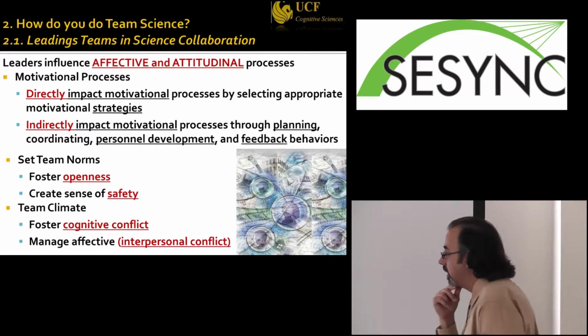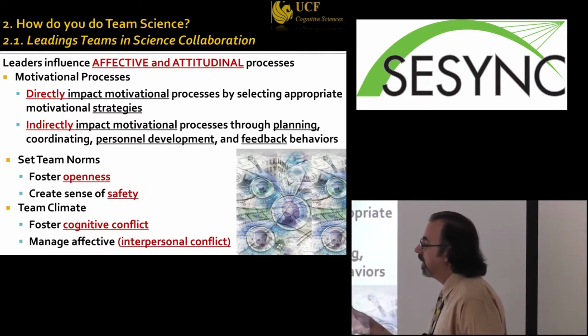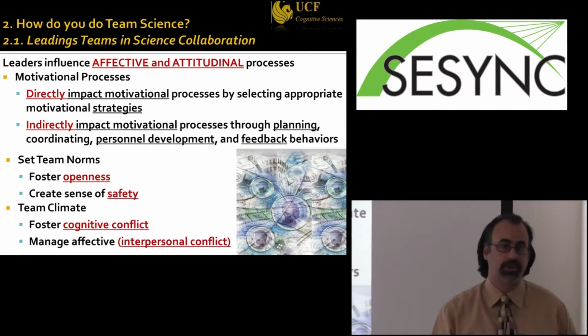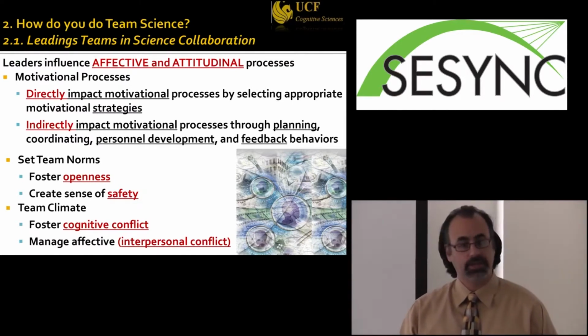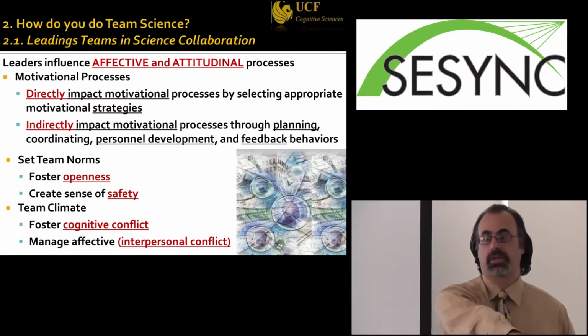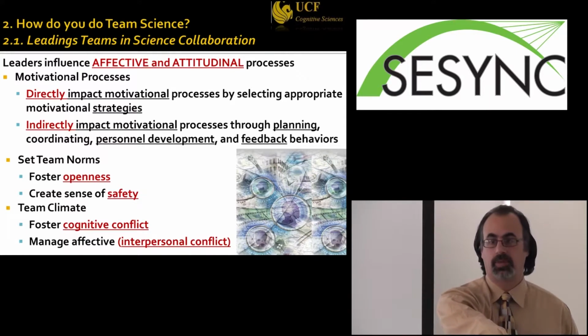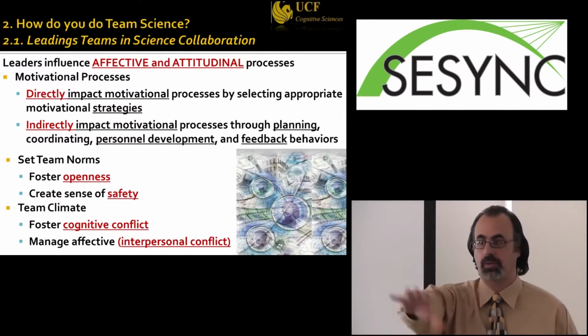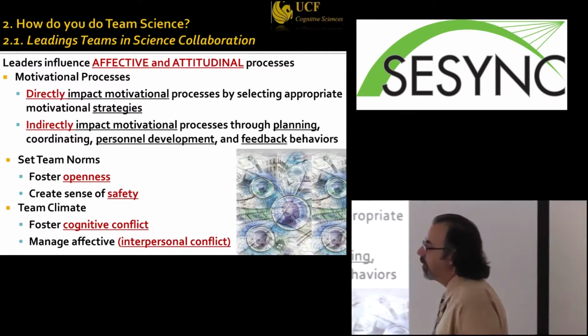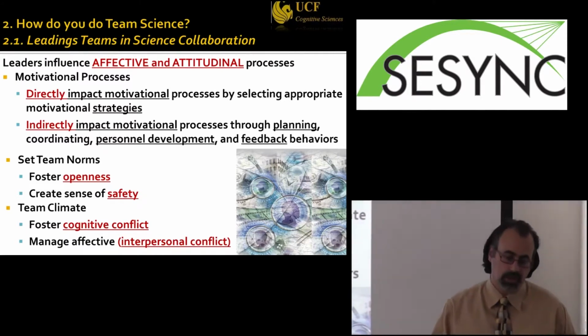An important thing that leaders can do is also set the norms and the climate within a team, so they can foster this idea of openness. Some of the leaders that I admire in science teams will say, shut up, co-PI, I want to hear what the graduate students have to say. What do they think about this issue? I know what you think, I want to hear what they have to think. So they're fostering this culture of openness where anyone can speak out and contribute to the dialogue.